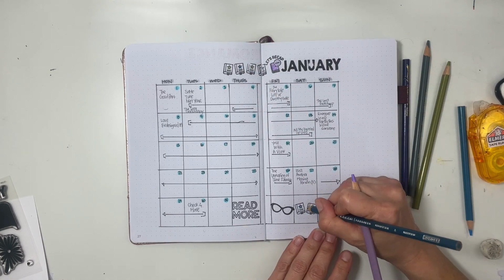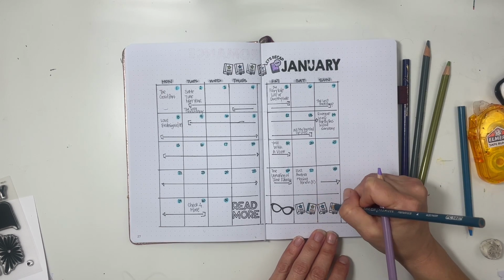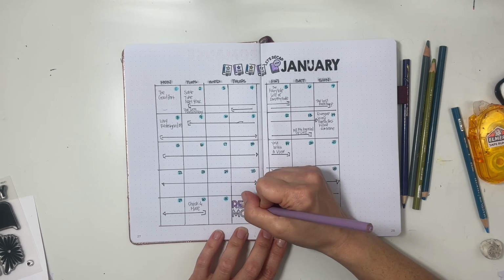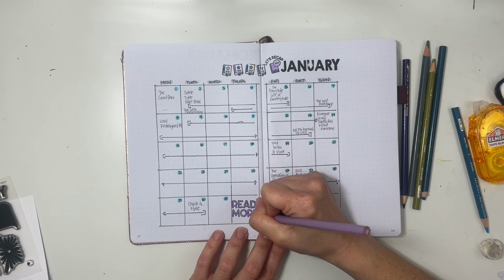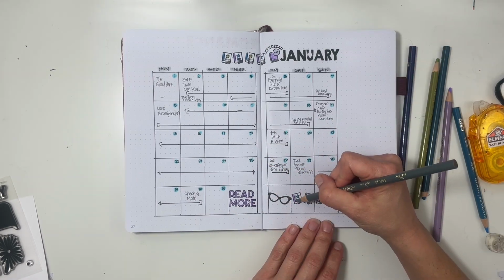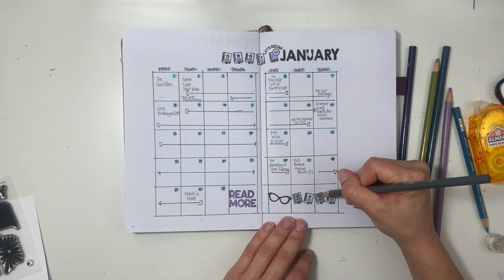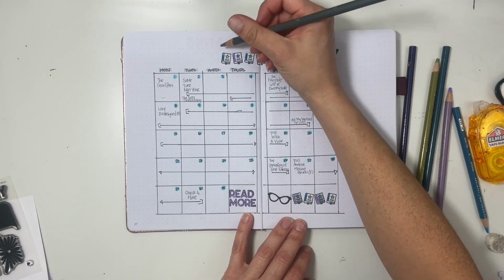But I loved coloring in with the colored pencils, and I loved just having a little bit of space down at the bottom to fill in some stamped images. So once I have that done, I can move on to the stats page. I also may go back and highlight audio versus books, because that's something I do like to be able to quickly tell from just looking at my calendar. So again, just figuring out the process as I go.